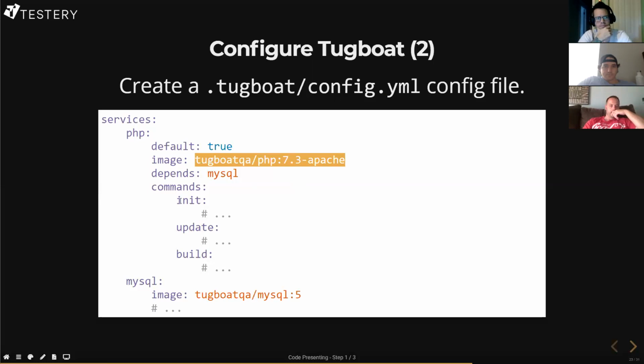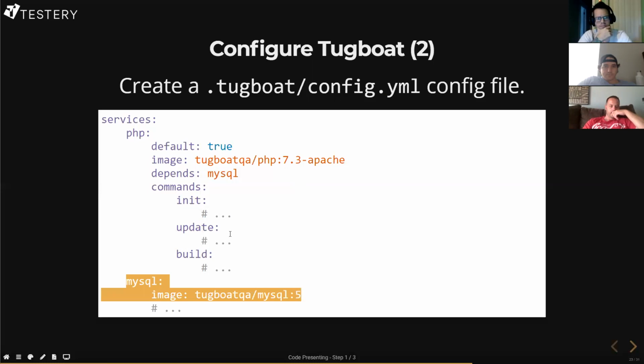And then here you've got different sections where you can initialize, run extra commands to initialize the preview, update things, or run a build. And then here they've also got a database backing it. So that's why I say it's full stack. So they're doing more than just hosting the website. They're potentially hosting your database or any other service layer components that you might have.